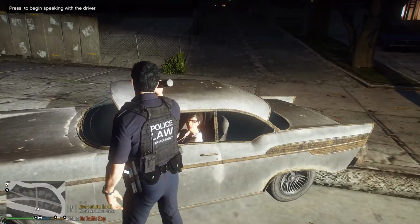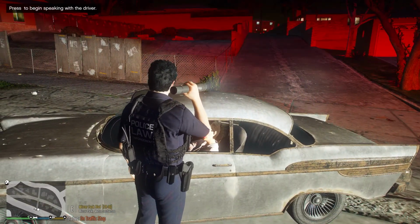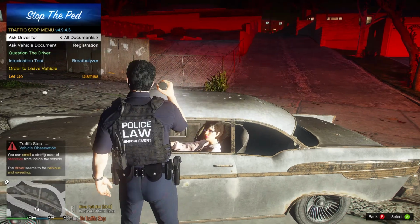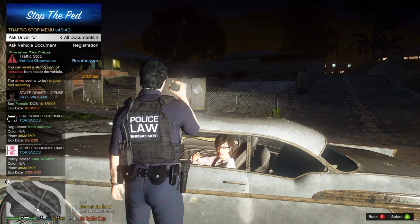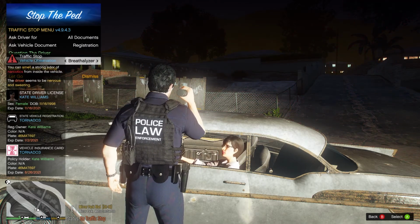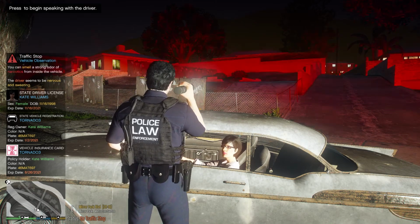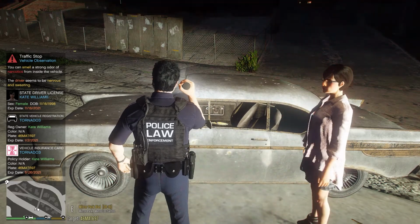How you doing, ma'am? Officer Vehemo with the LSPD. Can I get your license, registration, proof of insurance, please? Let's see some ID, huh? Okay, so we're getting a strong smell of narcotics coming from the vehicle. Miss Kate Williams. Ma'am, you want to step out of the vehicle for me? Go ahead and shut the vehicle off. Dispatch, requesting female officer.